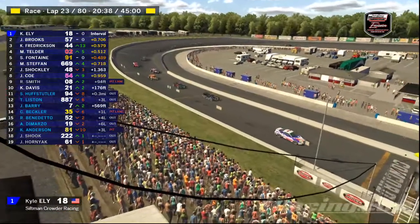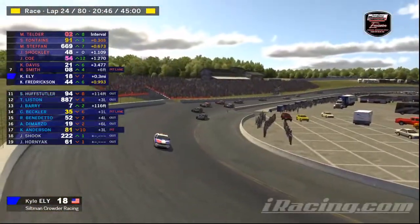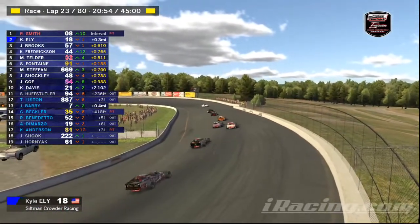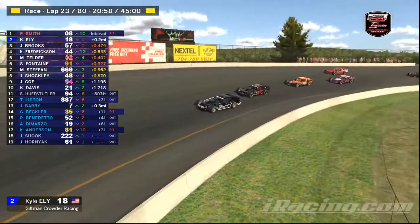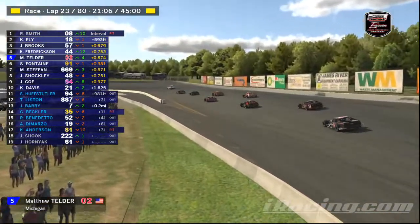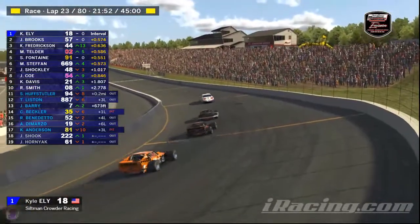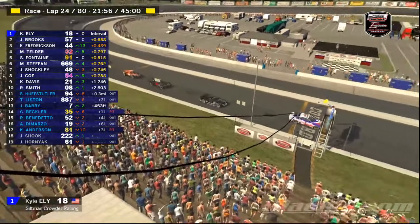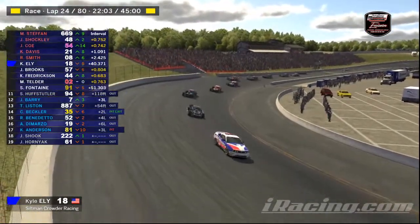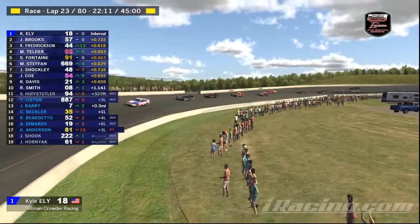All right, so that means that one threat behind Kyle Eli has been eliminated there, the one that was running behind Brooks. It is now Fredrickson behind Brooks in third position in the orange car, and behind him we see Matthew Telder in that purple car, and Fontaine in the red car up high there. Then behind those guys, it is the 669 of Michelson. He's trying to catch back up to the tail end of the field. There you saw it. The lights on the pace car will be going out here shortly, I'm sure. And it looks like they're going to be restarting single file here.